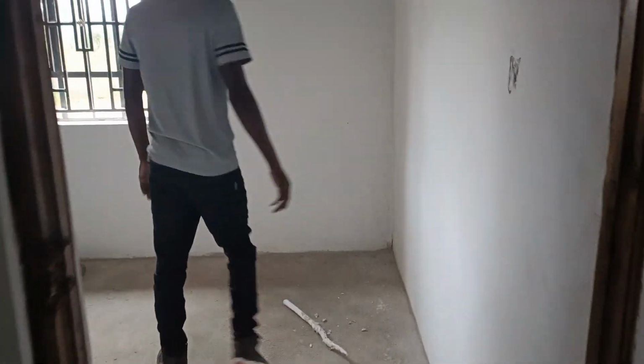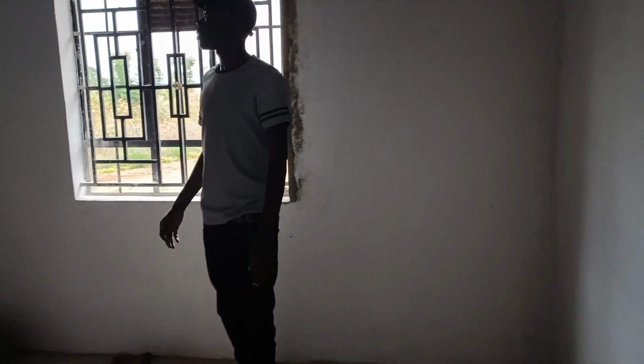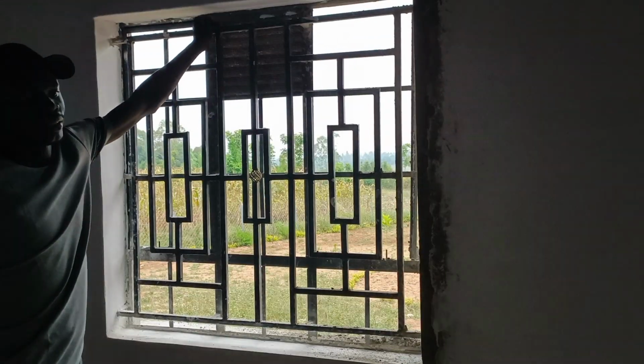I don't know if this room has its own bracket. It should, because every bedroom must have its own bracket, at least one. With the exception of my master bedroom. My master bedroom will have around 4 wall brackets. But this is bedroom 3. As you can see, it also has grilled windows. Yeah. I think that's done for the bedroom.